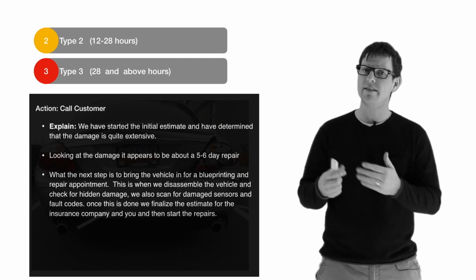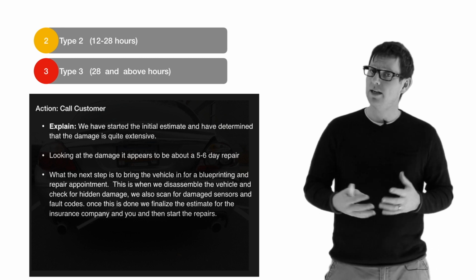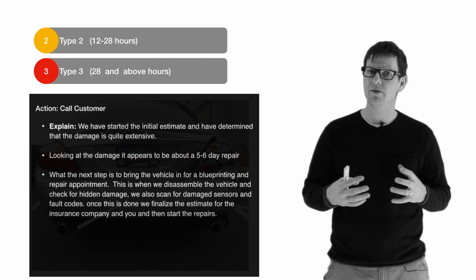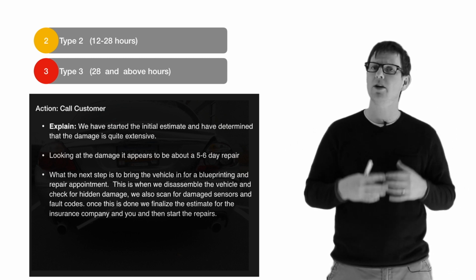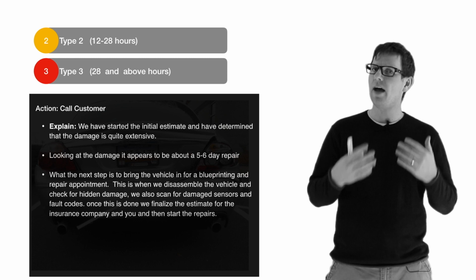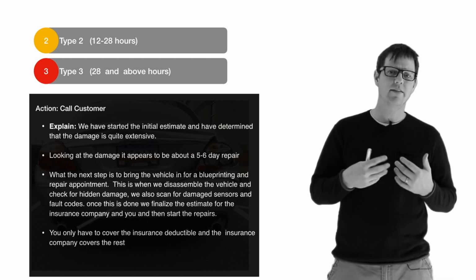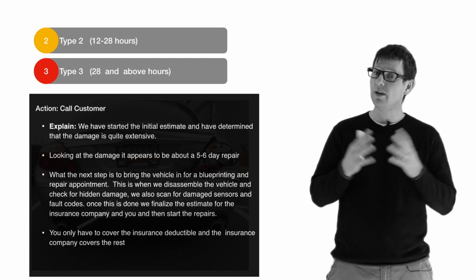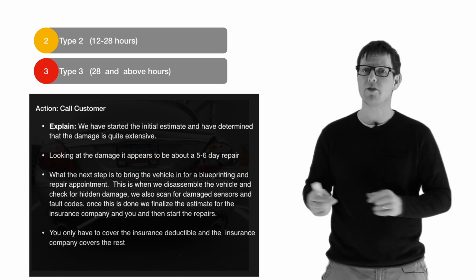But really what the next steps are for us to have you get the vehicle in here. We're gonna bring it down to the shop for a blueprinting and repair appointment. Now what that means is we disassemble the vehicle, we check for hidden damage, we hook a scanner up to your vehicle, we scan it for all the fault codes, and that will allow us to complete the estimate for the insurance company. We then finalize the estimate, send it off, get it approved, and start repairs right away. So that's really all that's required. All you have is your insurance deductible. The insurance company will cover the rest.